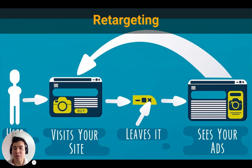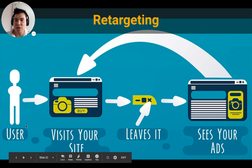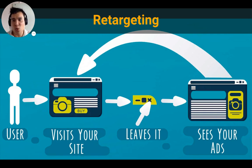So I want to explain a little bit. As you can see, let me move my photo over here. On the left side, you see the users. When you use the ad to draw a user to your website or to your landing page, the user will visit your website. Now, if you did not have retargeting, your journey stops here. When they visit your website and then leave, that was it. That's how your advertising dollars are spent. Let's say you spent $1 to get one user to visit your website, that was it. That's the end of your $1.